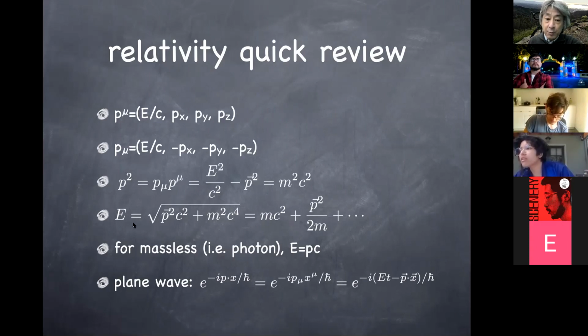If you rewrite this equation, I hope you have seen, it turns into this equation rather. I take the square of both sides. I move E squared to the other side. I move p squared c squared to the other side. I only leave m squared c to the fourth on this side and divide both sides by c squared.